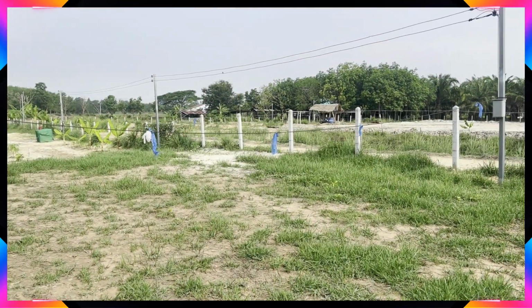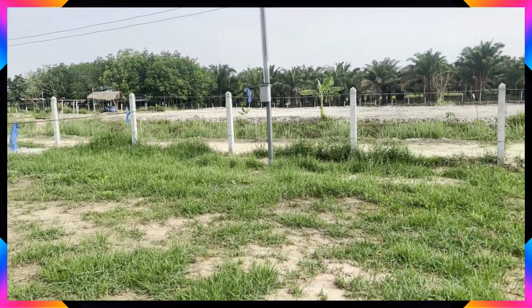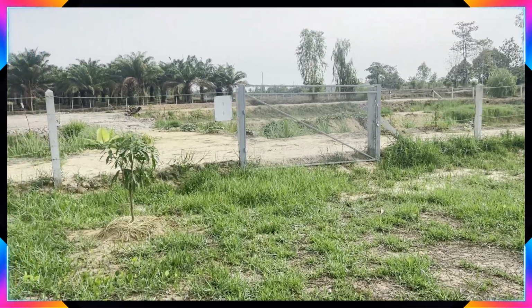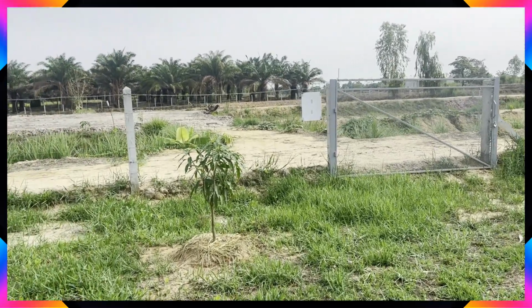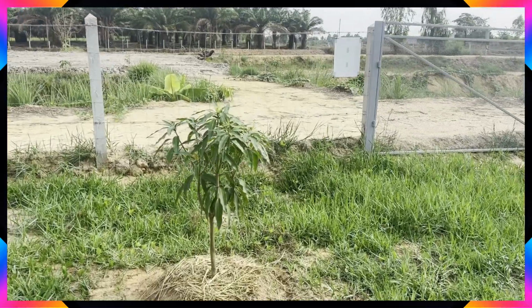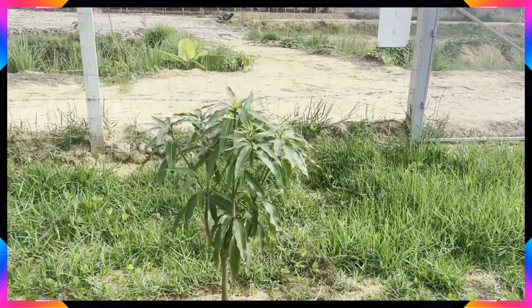So it's now about 4 days after the flooding, and we're gonna show you around. Some of the land is doing really good. The grass is greening up, which is what we want. We want the grass to cover the soil to give it a bit more grip when the rain starts coming.